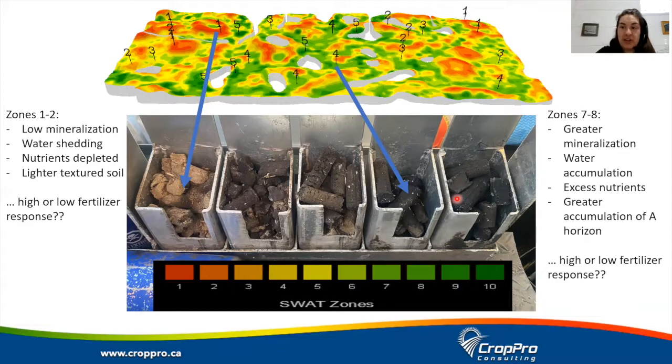And you can see the difference in the soil as you go from a zone 1 to a zone 10. And this is a very common trend that we see across southern Saskatchewan, just the eroded knoll to that water accumulating depression. So your zone 1, 2 soils are going to be characterized by low mineralization, they're water shedding, they're likely depleted of nutrients, and they are lighter textured soils. So would you say this soil is high or low fertilizer response soil? Well, it's actually a high fertilizer response soil.